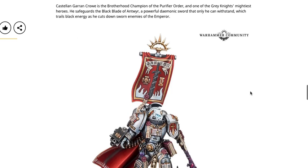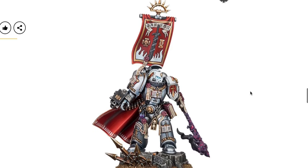Castellan Crowe is the Brotherhood Champion of the Purifier Order and one of the Grey Knights' mightiest heroes. He safeguards the Black Blade of Antwyr, a powerful demonic sword that only he can withstand, with trails of black energy as he cuts down sworn enemies of the Emperor. So again, they could have thrown Castellan Crowe in with the Grey Knights box. He's only 95 points, so he wouldn't have put the army through the roof or anything. Maybe you would have had to trim down a little bit, but he's super good and definitely an auto include in your army.